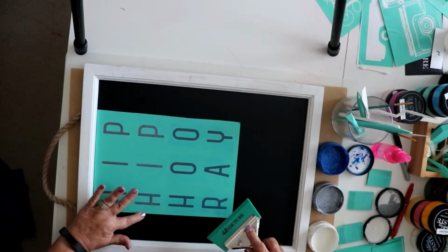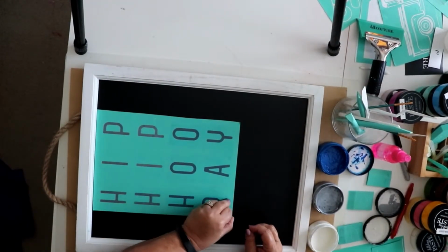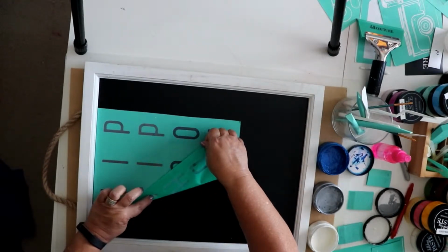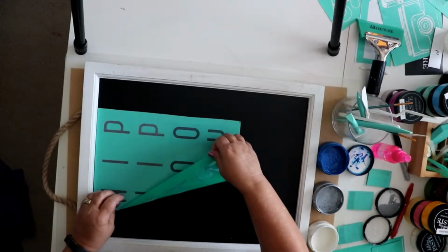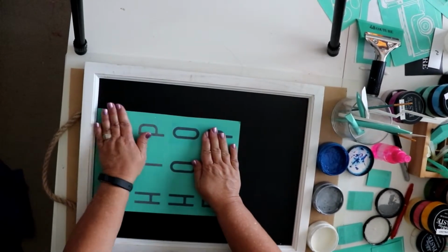and will be coming out July 1st. So some of these transfers will be retiring. I don't think this is one of them, so you can still get this one, but it might not be in the new catalog. Some are retiring, some are pausing till next year.